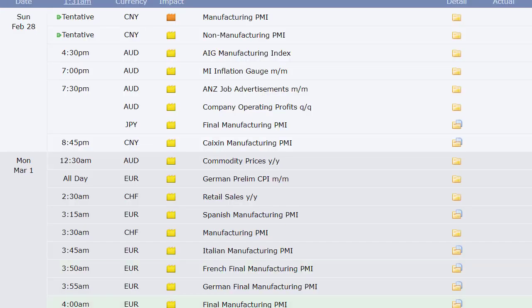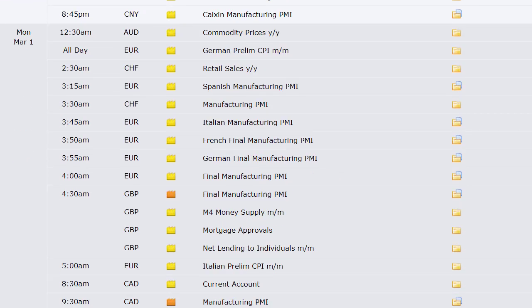So Sunday, China manufacturing PMI, non-manufacturing PMI, Australia AIG manufacturing index, MI inflation gauge, company operating profits, Japan final manufacturing PMI, China Caixin manufacturing PMI. Monday, commodity prices, German preliminary CPI, retail sales out of Switzerland, Spanish manufacturing PMI, then the Swiss, Italian, French, German, all the same, European, and broad Europe and UK. So that takes us all the way through Monday.